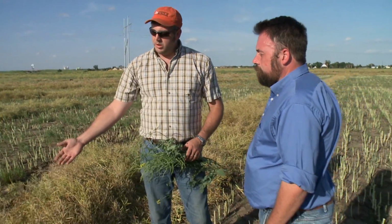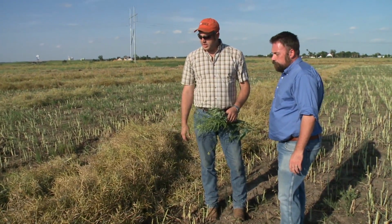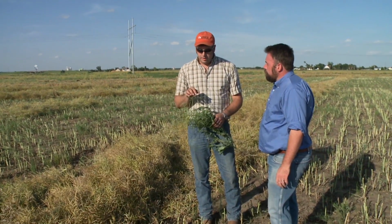Obviously, like this field, for instance, we waited as long as we could to swath it. You can tell we lost a few when we swathed it, so some did shatter at swathing, but for the most part, he's able to retain most of that into the windrow without much shatter loss.